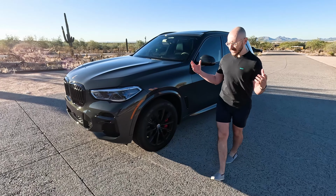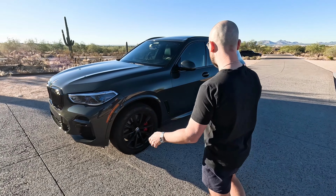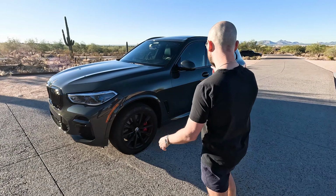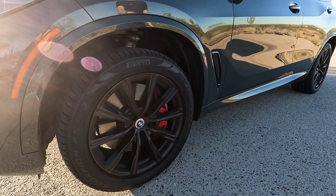Okay, before we jump inside, just a quick update. I kept this car fairly stock, didn't do much. I tinted the front windows, and the only other change I did is I dropped the wheel size from 22 inches down to 20-inch wheels. I powder coated these wheels in black. These are the factory BMW 20-inch 740M wheels with an all-season tire.